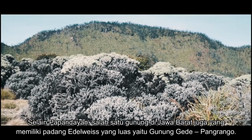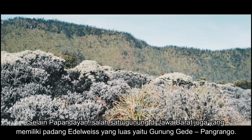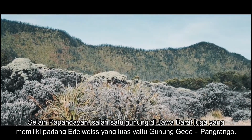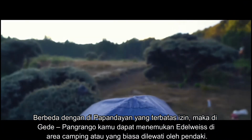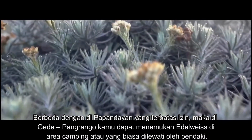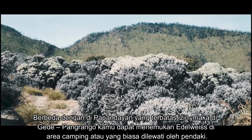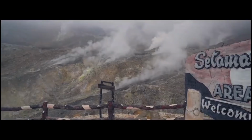Besides, one of the mountains in West Java that also has a vast Edelweiss field is Gede Pangrango. Unlike Papandayan, which has limited access to the Edelweiss field, in Gede Pangrango you can find Edelweiss in camping areas or on the hiking trails.